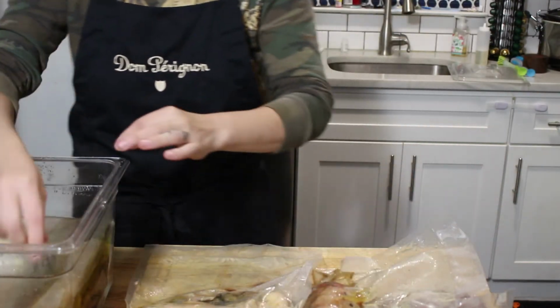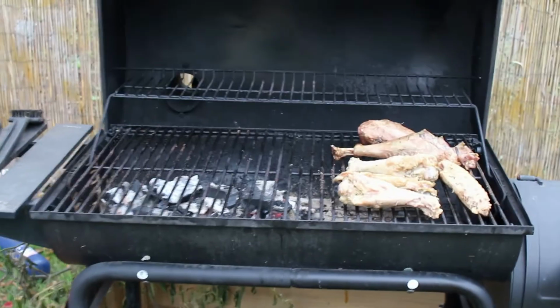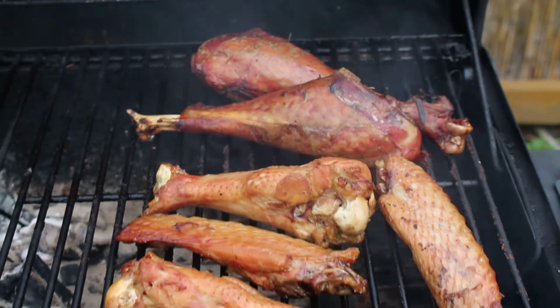After 12 hours, I took it out and drained the fat. I just wanted the skin to get a little bit of smoke on it. I didn't want to do too much smoke, so I only did about 2.5 hours. It was just nice and tender with a little bit of smoke on the outside.